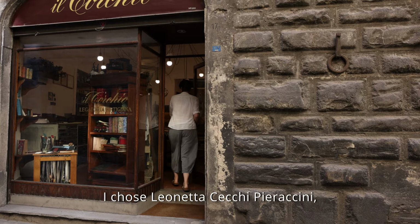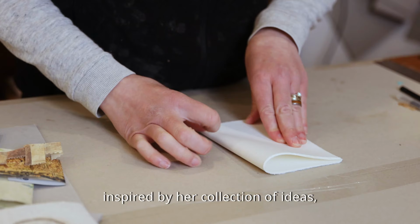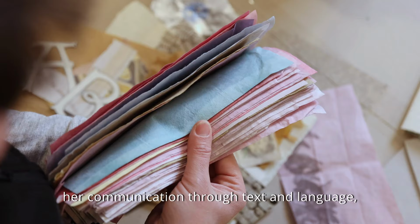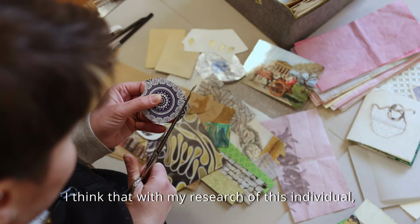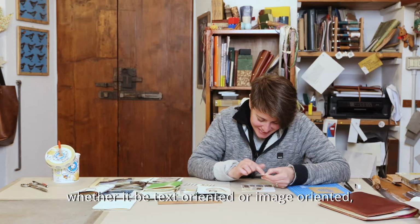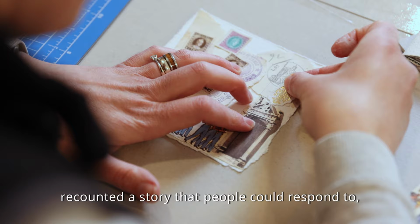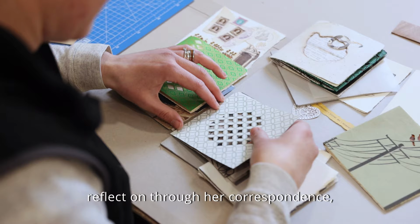I chose Leonetta Cecchi Pieraccini. Inspired by her collection of ideas, her diary entries, her communication through text and language, her love of books, and her process. So I think that with my research of this individual, she recounted, whether it be text-oriented or image-oriented, a story that people could respond to, reflect on, through her correspondence, even literally respond to her.